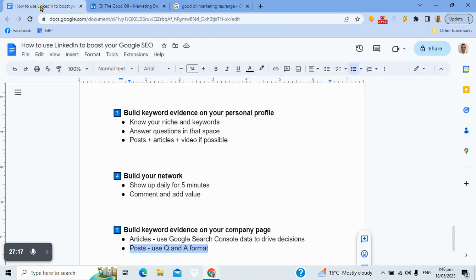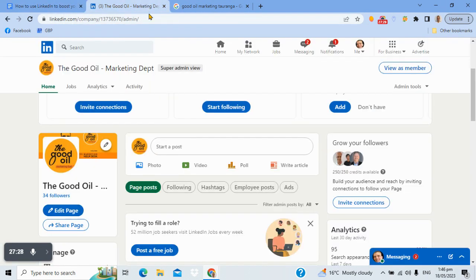Okay, so we're going to get at least 5 Q&As onto your company page, and we're also going to use the article option as well. So what you can do, and I've done this myself, I've gone to my blog, I've copied an entire article from there, I've popped it here as an article, and I've rewritten it slightly so it's not exactly the same, because I know that the article was on point with the keywords we're trying to win for in our space. So we're going to get a few articles on there.